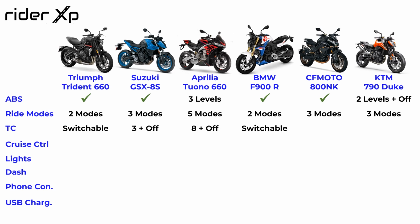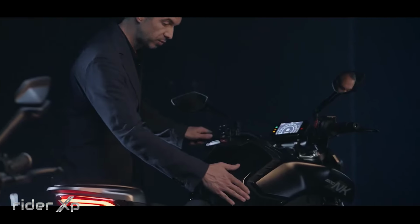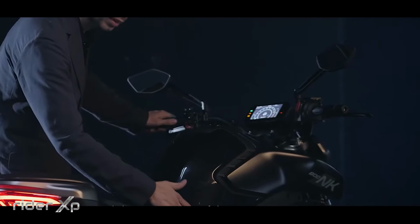Traction control is switchable on all except the CF Moto, but the coolest party trick is quite honestly the cruise control that the Aprilia and the CF Moto get. In a day and age when even touring bikes in this segment don't always get it.